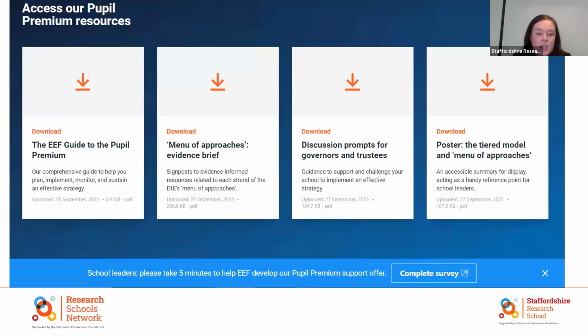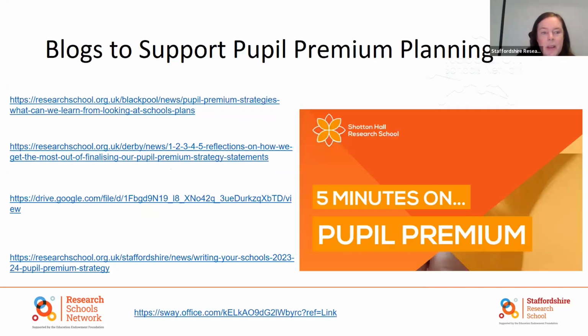Then there are resources in terms of the menu of approaches, the evidence brief. It's got discussion prompts for governors and trustees. And there's also a really clear poster about how the tiered model can be used to impact on disadvantaged pupils' attainment. And again, there are a number of blogs and articles to help you with pupil premium planning. Nathan from Staffordshire wrote a really good one. Last year we reviewed a number of authorities' pupil premium plans and all the lessons we learned from there. He's distilled that into a really useful guide. There's also Shotton Hall Research School, who have produced a 5 premium document that again is really useful.